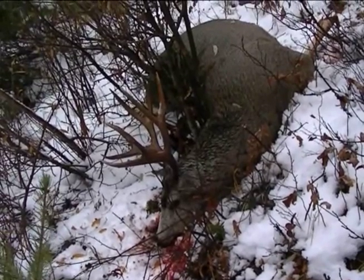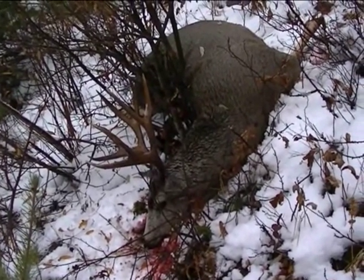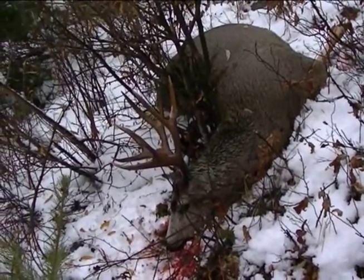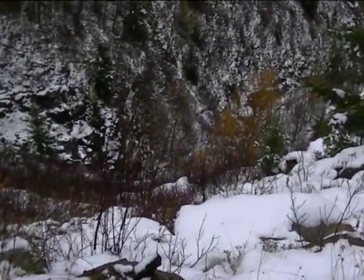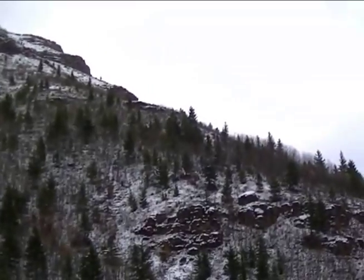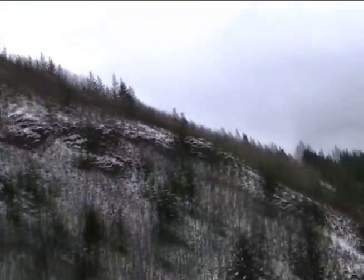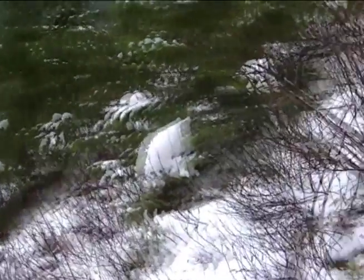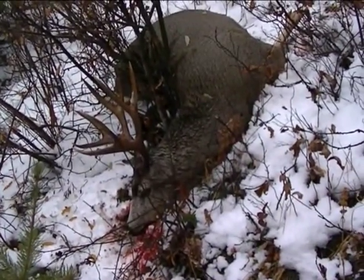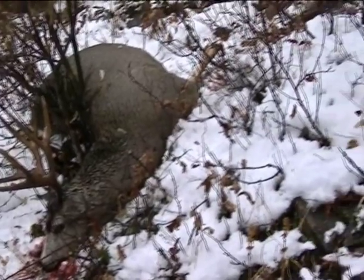Well, here he lays. It's quite the hike over here, let me tell you. It's very steep here. Those branches there are the only things holding him from going off the edge. There's a road way down there. Beautiful country. I was way up there when I shot. But we got him. It was a good stalk. He had me pegged when I first shot at him.